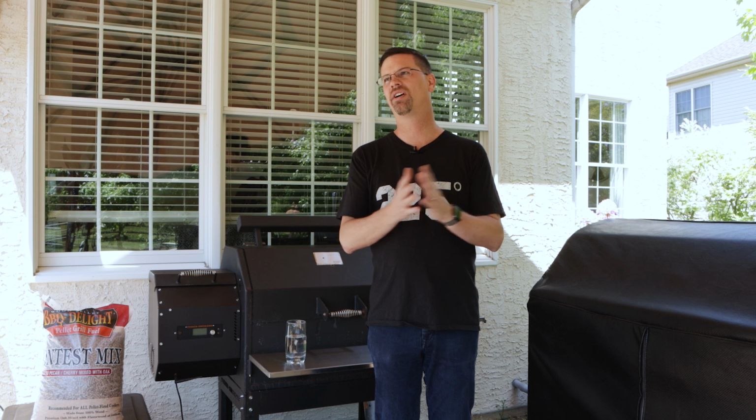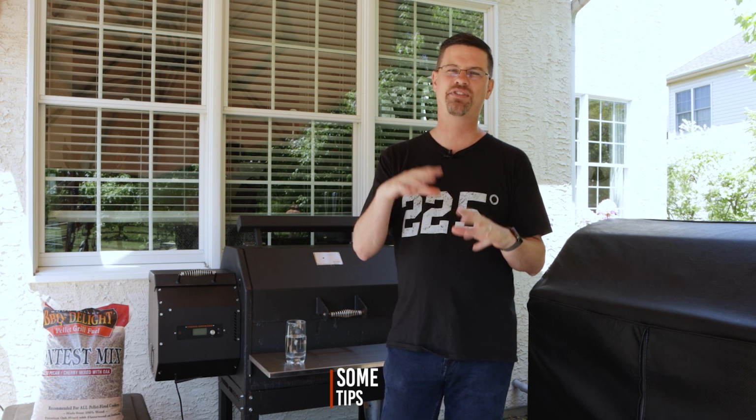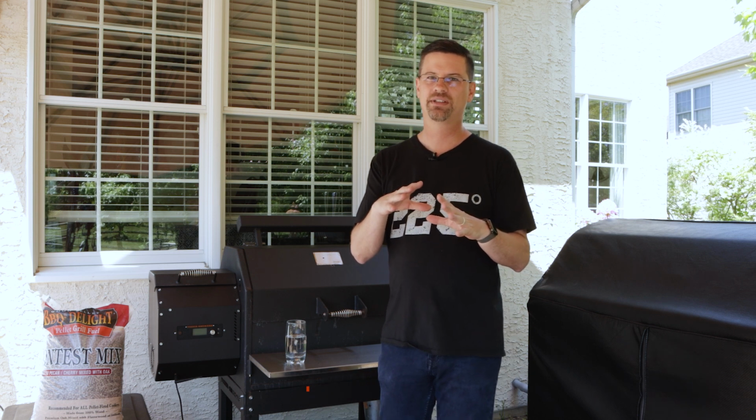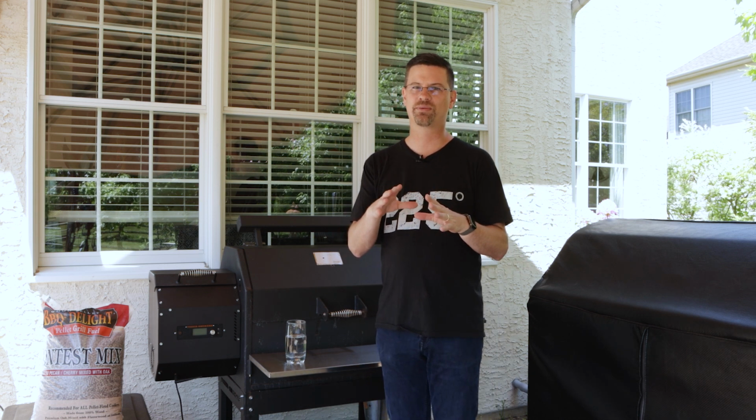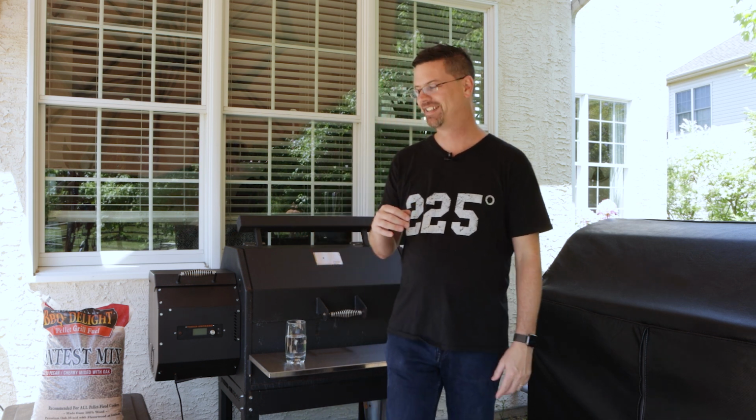That's really kind of all the cons about it. Let's get into some tips. I would say the number one tip about this is that if you're looking for that smoke flavor, low and slow is the way to go, right? I'm running 225 for a very specific reason today.